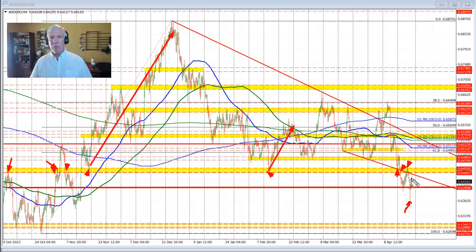So in the new trading week, with our price currently trading at 0.6416, the 0.6442 to 0.6455 area will be the next target to get to and through on the top side. If it's able to get above that level, that would give the buyers more confidence. In addition, we'd be moving back above this trend line, which we broke earlier this week as well.